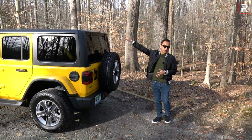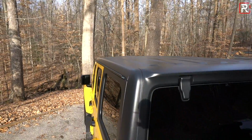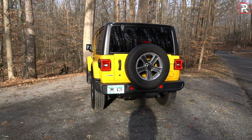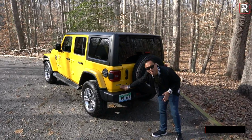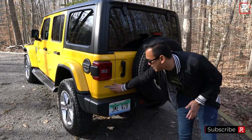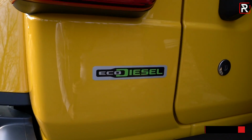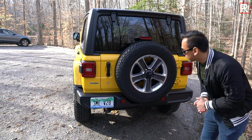My tester also has the dual top group, so it has the black painted or the unpainted hard top, which also comes with the soft top, and obviously the spare tire at the back. Your only indication that this is a diesel, besides the noise, is this subtle little badge back here, which isn't even a badge. It's a freaking sticker that says EcoDiesel. I kind of wish that Jeep had done a little bit better there to make this thing stand out more. It just seems like an afterthought to me.